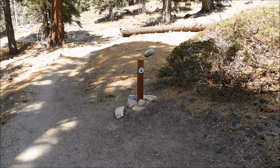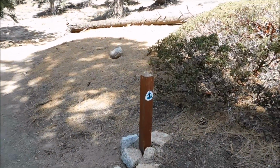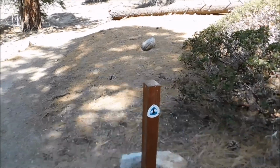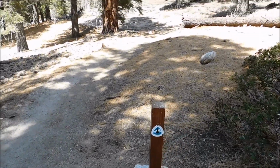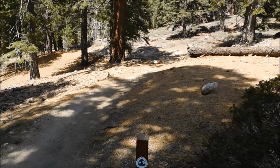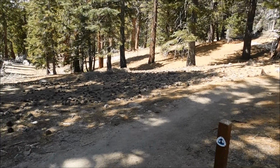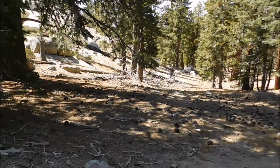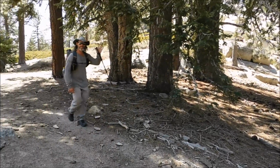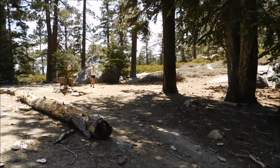Well, we've had a little snack at the Strawberry Junction, and it's the intersection of where the Pacific Crest Trail goes through. This is the Pacific Crest Trail in the background. While we've been here, we've already seen about 4 hikers on the Pacific Crest going through. Another one? And there goes another one, number 5. Have a good hike. Thank you.